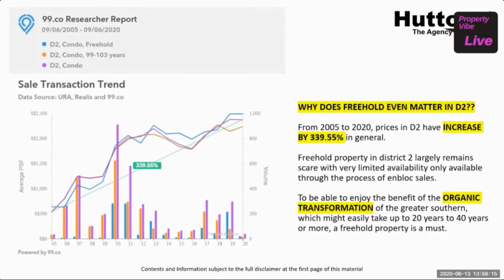And this is even more so because the transformation around this whole area is going to be massive. I'm not too sure how long it's going to take. It could take up to 20, 40 years. So all the more it's important that you own a freehold property, because not only do you make money, your next buyer, the second buyer, the third resale buyer can also enjoy some appreciation along the line. The issue with some developments at times is the transformation takes too long and the tenure is too short. So nobody really gets to enjoy the benefit of the appreciation other than the first owner.